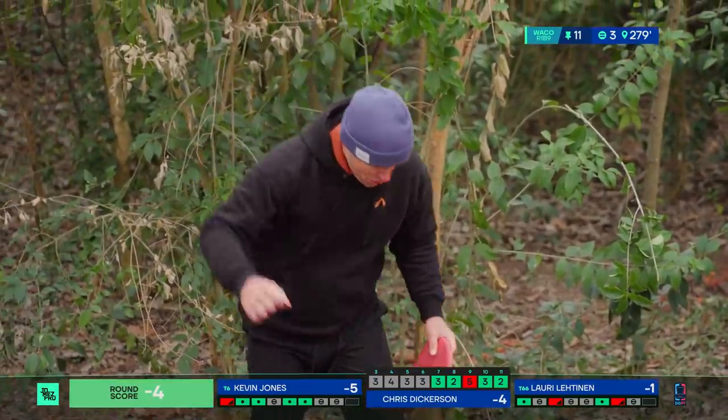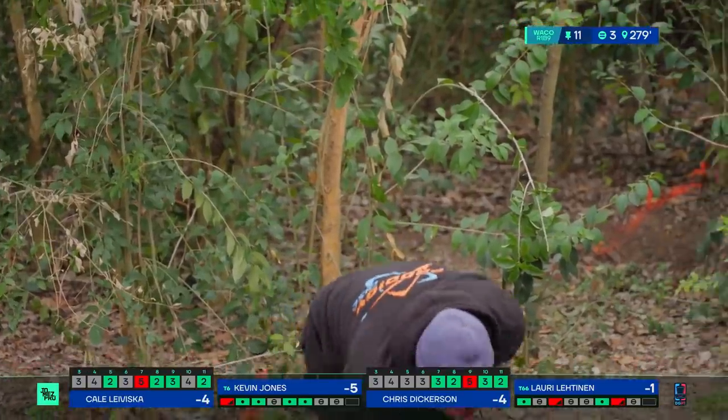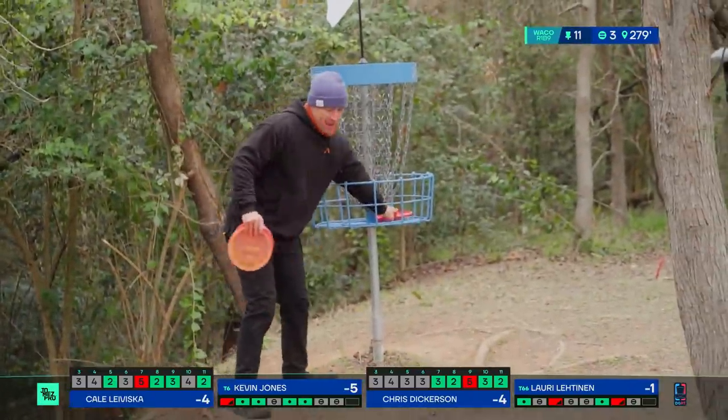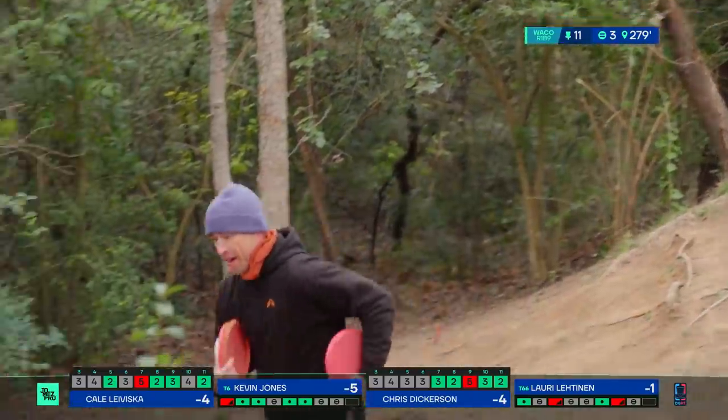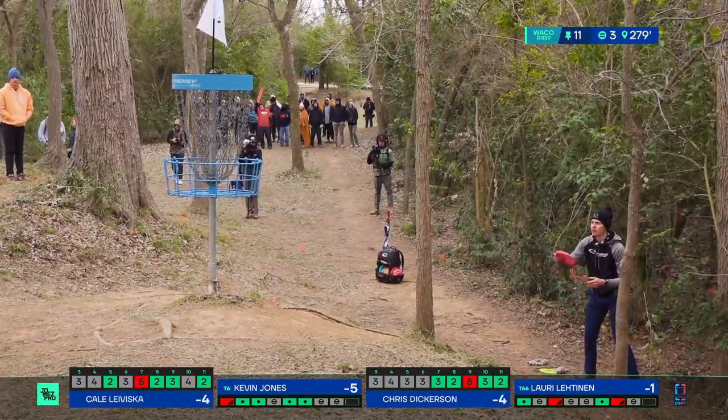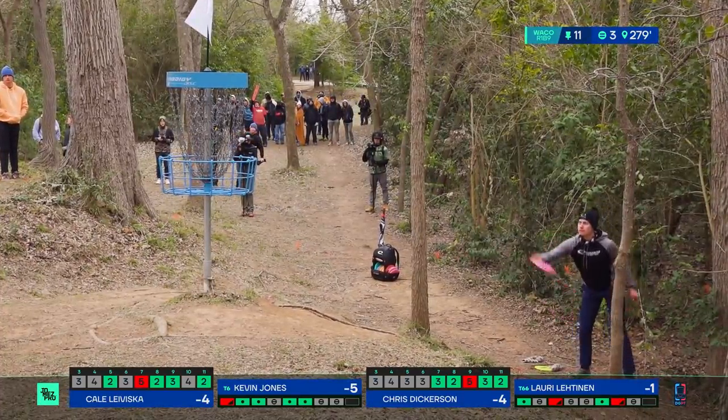Cale! The basket wasn't as big for Cale, but that still stays in. He even gives it the good old fist pump. I love that. And he probably did not think that was going to land in the basket after it left his hand, but that's a good feeling to take that disc out of the basket for the birdie.